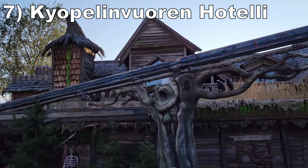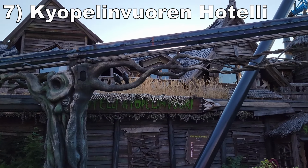Number 7, Kyöpelinvuoren Hotelli. This ghost train is really dark, but it has some nice scenes. The animatronics are detailed, and there are some clever modern effects mixed in, such as screens that surprise you with an air blast. There isn't a real plot to this one, but I like how the scares are positioned in all directions to keep you on your toes.